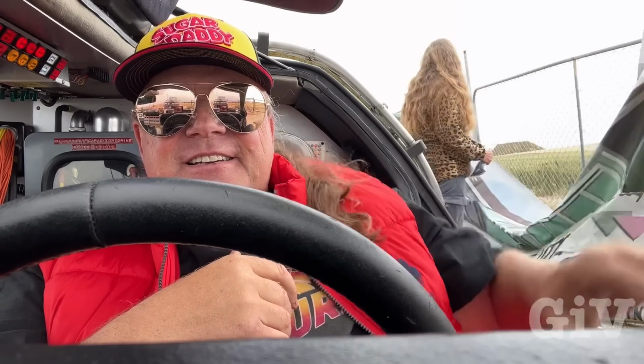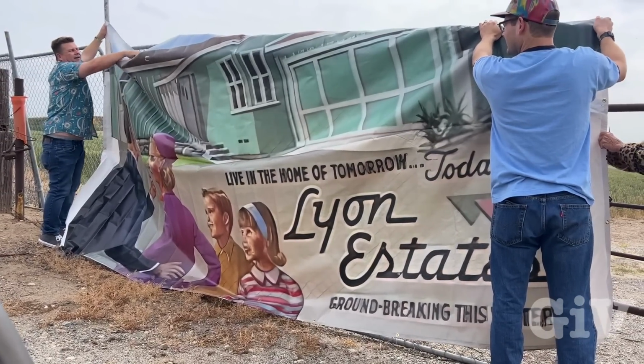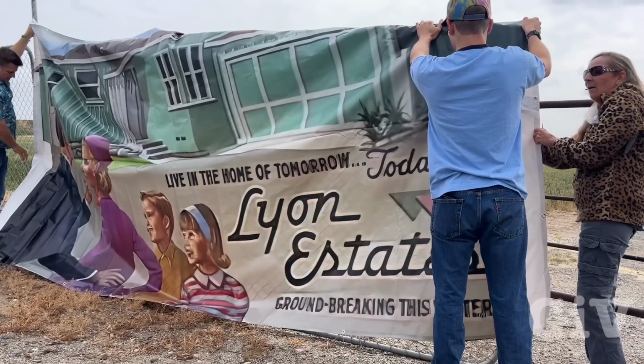We had to go. Yes. Open. You're low there. Live in the home tomorrow, today. Line Estate.